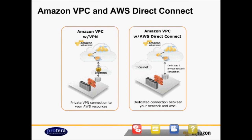In addition, Amazon VPC provides you the ability to create a VPN or a private connection, say to extend your data center into the virtual private cloud, and then this VPC just becomes an extension of your data center. And Patrick will show you an example of this a little bit later with what they did with Viskase.